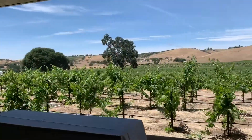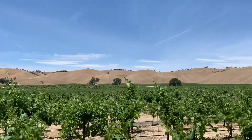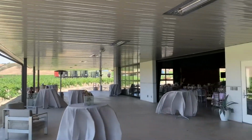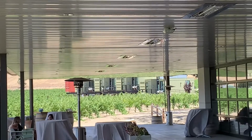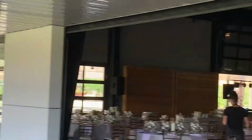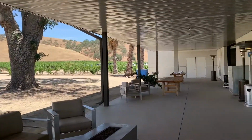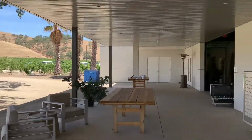This is the view outside. Lots of rolling hills, really nice. Weather is pretty good too. And up there, I think these are like little bungalows that they have where people stay in, so you don't have to drive home. Obviously it's kind of distant, so you stay on the site. Pretty cool. There's another lounge area to the side. It's kind of nice because you can park your car here and load wherever you need to.